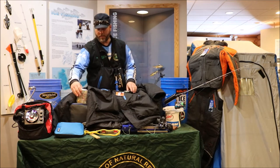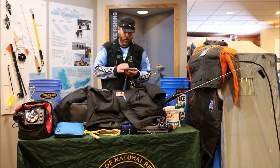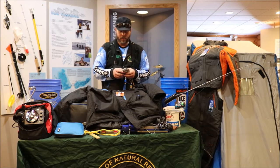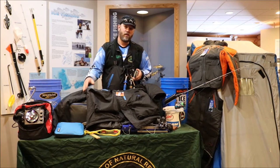Now the nice part about these boxes is they keep your jigs from getting chipped up. So you spend all that money on tungsten jigs and you don't want to chip them, you want to keep them nice. So these boxes will really help. I've learned I don't need to carry that great big box out there with me. I tend to have my go-to lures whenever I'm out there.